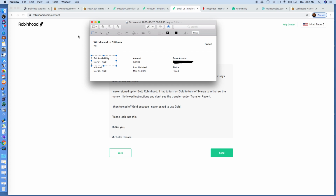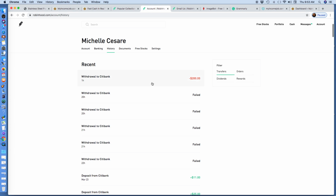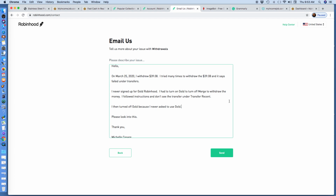Because I see failed. That gives you an indication. I would open them up, but then it gives too much information. 1, 2, 3, 4, 5. I tried five times until I figured out that I had to turn on the Gold that I never wanted in the first place, to turn off the Merge that I never wanted in the first place. I believe Merge gives investors more money faster to invest. And I had to turn it off because I don't want to be charged. I believe it's $5 a month. So I'm letting them know, I'm putting it in writing.